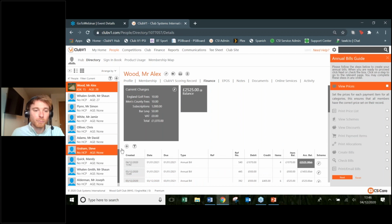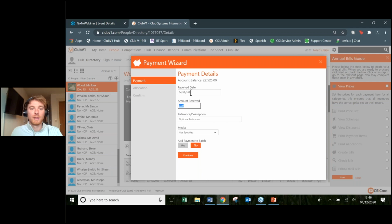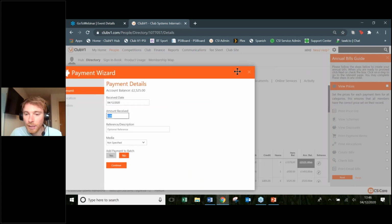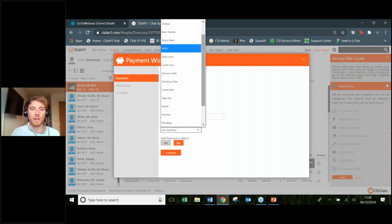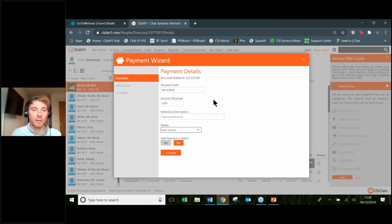So if we click on the plus icon on an individual basis, press add payment, and then you can say the date received. You can enter the amount. Let's just see, the invoice was for 1,070, so let's do 1,070. You can add a reference or a description. This isn't to specify the media type though. Underneath you can specify the media, and we always recommend you do that because it's very easy to report on your cash payments, your check payments, your bank transfer payments if you specify how the member paid. Okay, so let's say this is bank transfer.